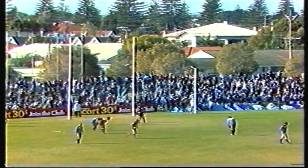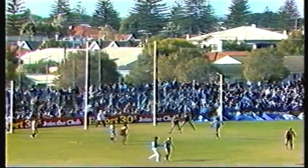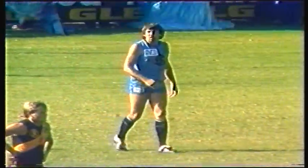Rick Davies, 1 goal on the board now. Kicked it just a few minutes ago, late in the second quarter. His 4th kick and a goal. Second goal to Rick Davies, the 8th to Sturt. They go to 8 goal 5. They're in the lead now.